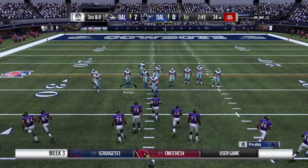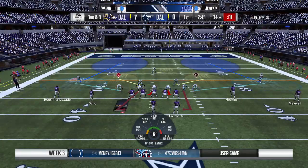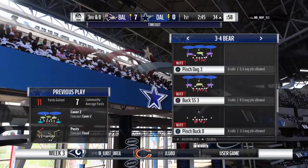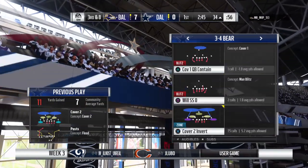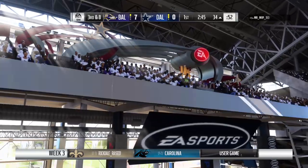Well, good field position to start the drive, but under the gun now here on 3rd and 8. Now with just 1 second showing on the play clock, we're going to get a timeout. And that's their second charge timeout here in this first quarter. They're down to 1 remaining.